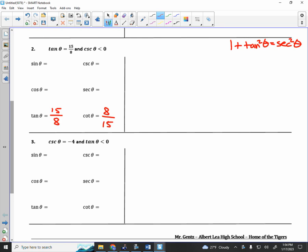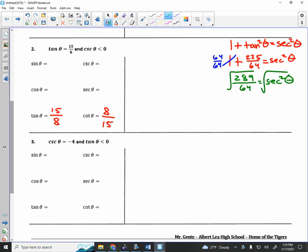I have a tangent. It's going to allow me to come up with secant. So I go to work. 1 plus, and I square tangent. What's 15 over 8 squared? 225 over 64 is equal to secant squared of theta. I'm going to take that 1 and rewrite it as 64 over 64. I'm not subtracting this time. I'm adding. 64 and 225 is 289 over 64 is equal to that secant squared. Square root both sides. I get 17 over 8 is equal to secant of theta, positive or negative.